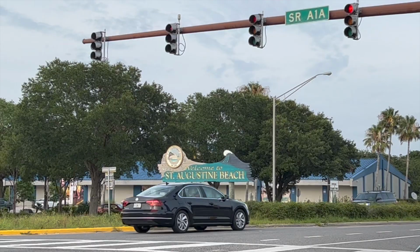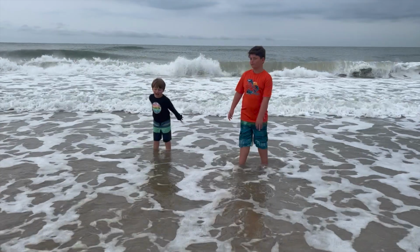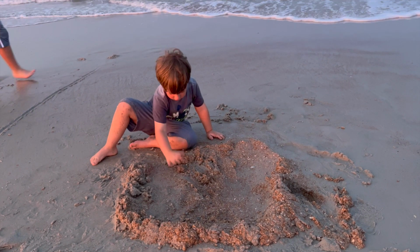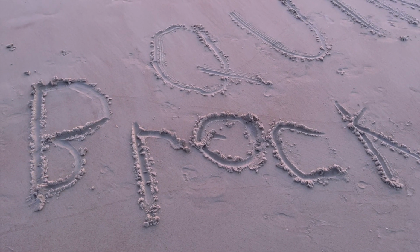Number 1 would be the beach, because I love swimming in the ocean and making sandcastles and finding seashells. And I also love writing my name in the sand.